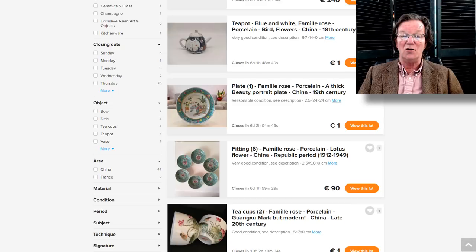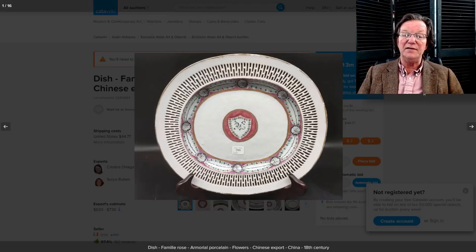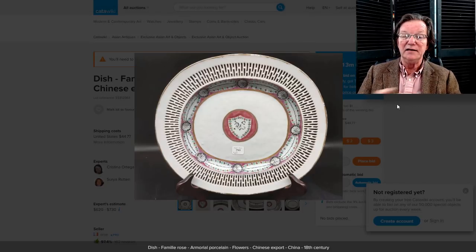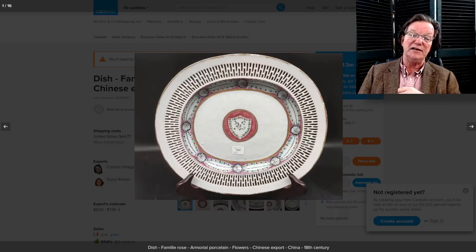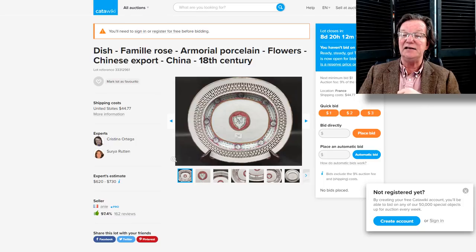And then there's a whole bunch of Famille Rose that's on there right now, including this rather nice statue that I had a couple of inquiries about. It's up to $1,500, and it closes on Sunday. All right, and then there's this very nice Chinese export, late 18th century armorial reticulated plate, very, very pretty, and it is in good shape. Often these reticulated panels have missing pieces or are broken because they're so delicate, they're prone to it, and it's just gone up. This has 8 days and 20 hours to go, and it hasn't any bids yet. So if you like good Chinese export, you might want to check that out.